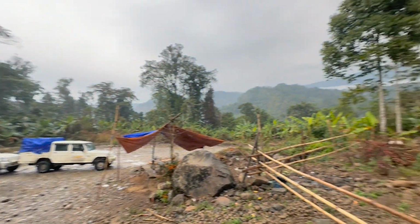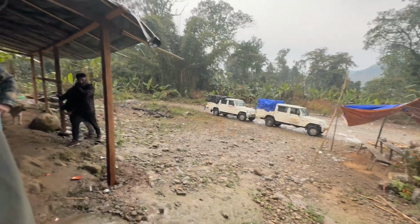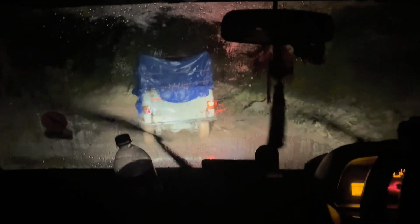So weather is getting cleared as you can see, and the rain has also stopped. Looking forward further to Vijoynagar. It's 5:30 p.m. right now. We are heading towards Vijoynagar. I think it would be another 50 kilometers to reach Vijoynagar.